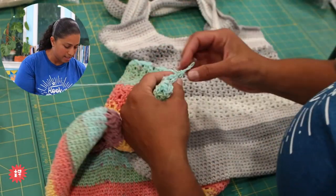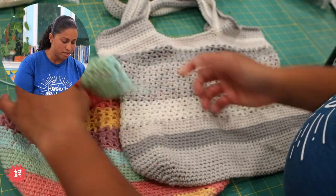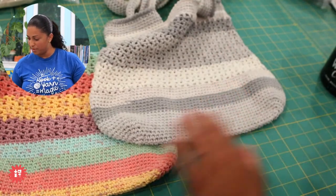And I'm looking at this like, did I put that stitch there to hold it or not? Because I legit have a knot in my yarn. So I'll have to undo that when I go to pick up and finish filming that.